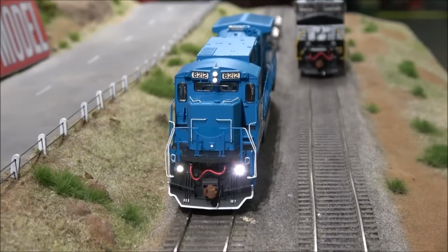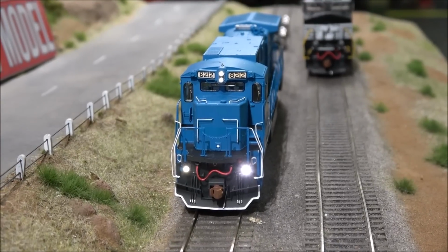Yep. A couple other products here at the Scale Trains booth. Paul, thanks for your time. Thanks for flying all the way out from California. No problem. And being the guy behind the scenes, no problem.